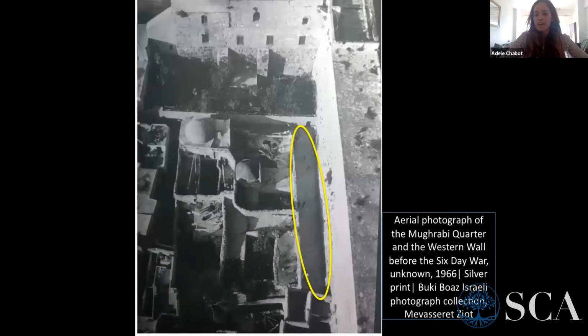Okay. Here is a photograph of what the Kotel used to look like before 1967. If you guys notice over here, all these houses, this is something known as Shchunat HaMugrabim.